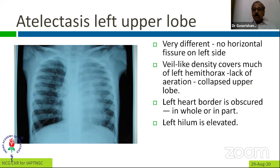The left heart border will be obscured either in part or in whole. And if you are able to see the left hilum, that will be much more elevated. Here, the penetration is not proper. Why? Because you are not able to look through the intervertebral disc space. That is why you are unable to see the left hilum. Otherwise, you would be able to see the left hilum, which would have been displaced much higher up too.